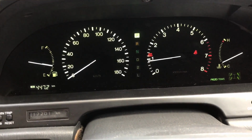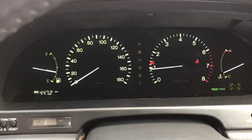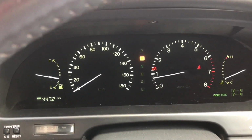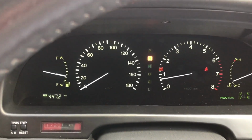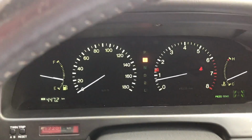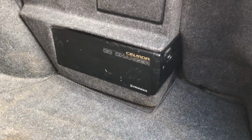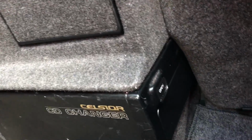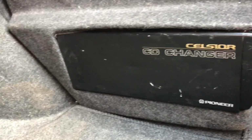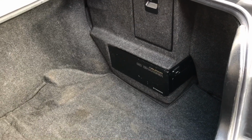Like almost all JDM cars, going into reverse has an audible beep to it. Beep, beep, beep, beep, beep. Speaking of audible, this car, with the factory radio that has been replaced in this car, comes with a Celsior branded Pioneer CD changer mounted in the trunk. Like I said, it doesn't work because we have an aftermarket radio that's been put into this car, but still cool.